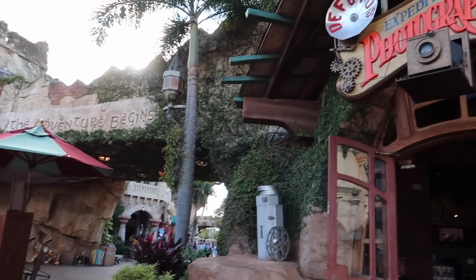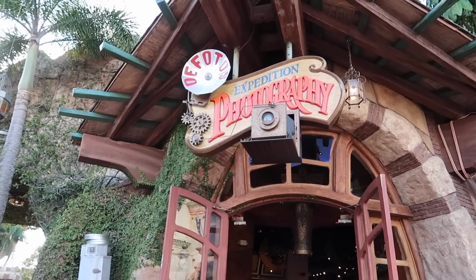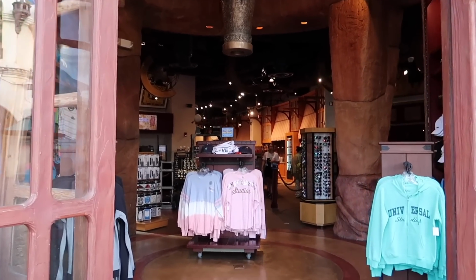As I'm heading out of the park, I did want to show you that if you want to get the photo package, there are various locations that you can do that in the parks, but here in Islands of Adventure, Expedition Photography, you can go in here, they're super nice, and purchase the photo package. If you have an annual pass, they often have a discount.